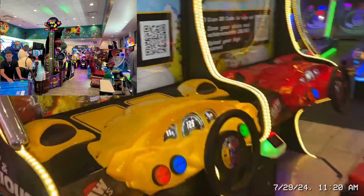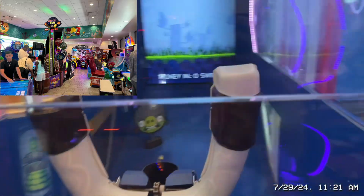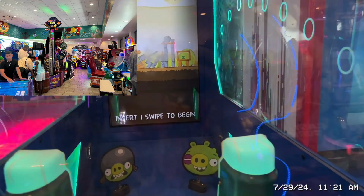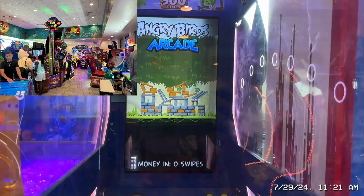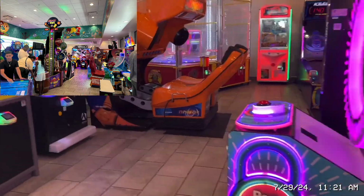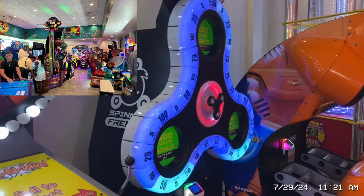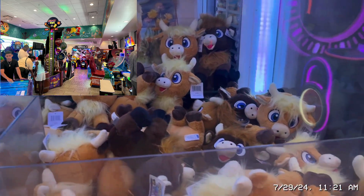You can also drive your own car. Several of those. This game looks like it's the slingshot of Angry Birds. Pull this lever back. Boom. Of course, a fidget spinner. You also got your own 4D simulator ride. You got the fidget spinner. You could also win a cow plushie for some reason.